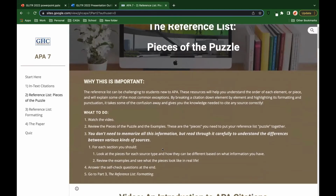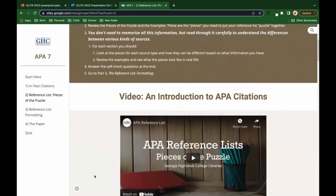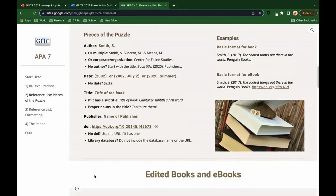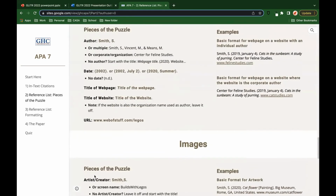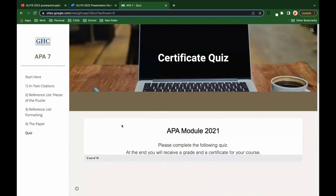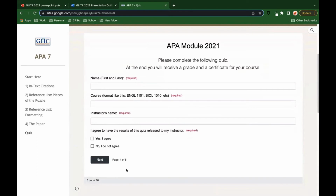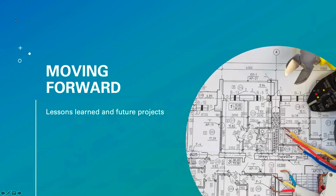Each section is structured pretty similarly for consistency, but some feature videos rather than screenshots. And some might feature a combination of images and text to help students understand the information. After each section is completed, the students eventually progress to a quiz at the very end of the module. This is where they are able to fill in their information and progress forward to a series of questions about each section. Upon completion of the quiz, the final page will display a certificate that they can download and submit to their professor for completion credit. Thanks for the tour, Caroline.